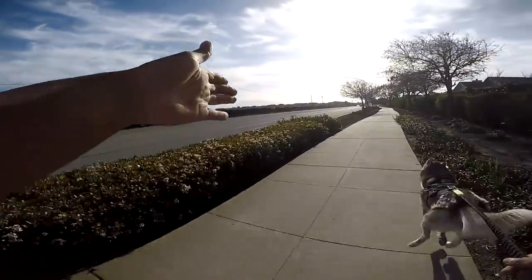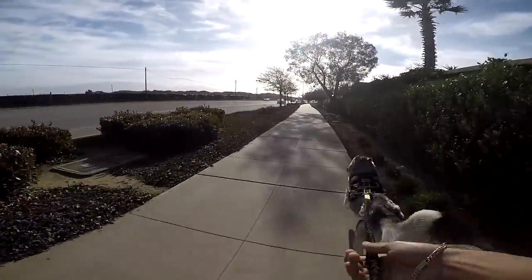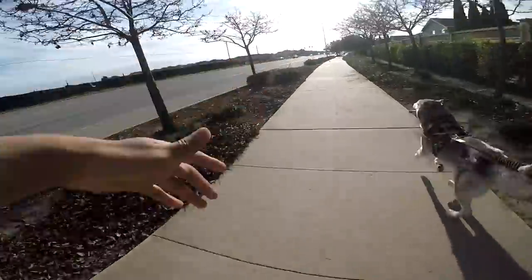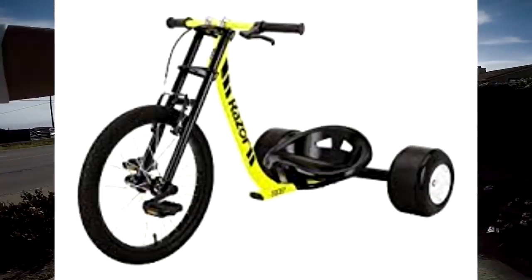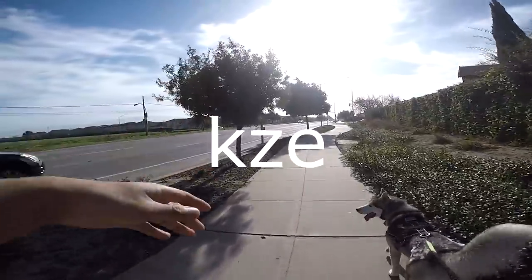I was going off-road. This Razor drift trike, I'm planning on making a playlist for it, and we're gonna customize it. We're gonna make this thing look badass. I'll throw a picture of it right here. Let me know what color scheme we should paint it.